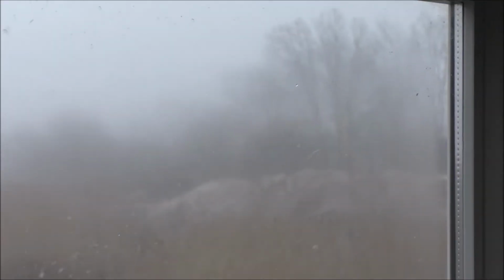It is hella cold, freezing in here, and it is snowing out. Let's take a look out the old new window here. That's right, folks. Snowing again. How dare you, Greta? You're freezing me out with this global warming. Oh wait, oops. I guess that's not really happening, is it?